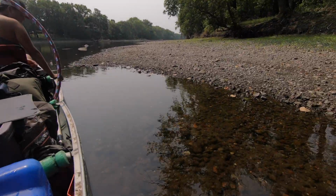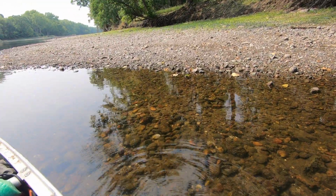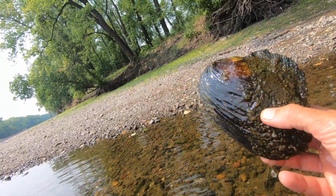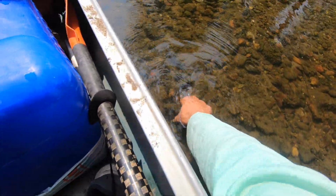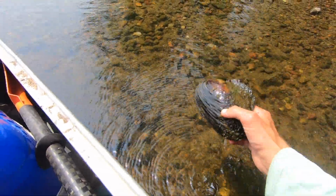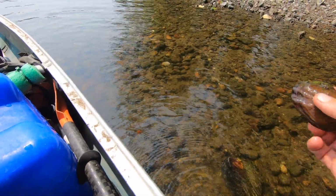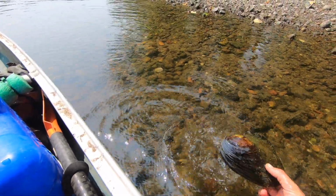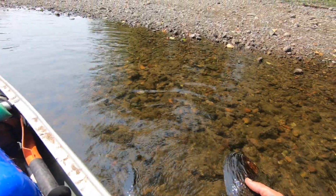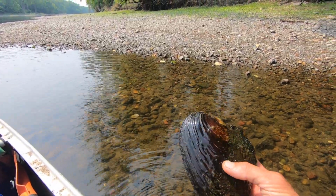Destiny's looking at these clam things. Oh. Yeah, it's a big one. Yeah, look, there's something in there. Destiny just looked up Mississippi River clams. They're actually mussels. And there are about 39 different species in the Minnesota, Wisconsin area, so this is probably one. It's a different one. This weighs like a pound.